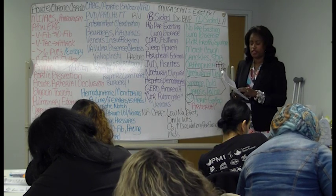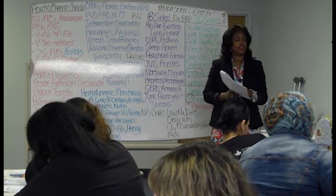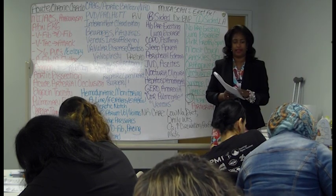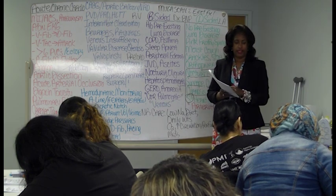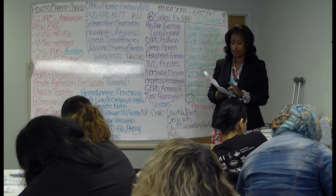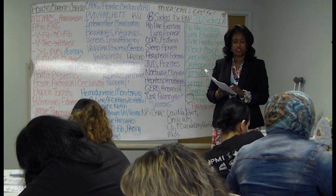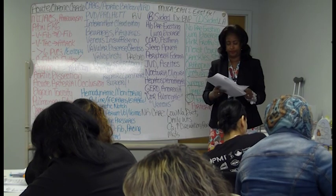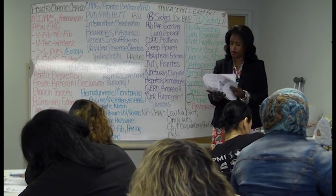Now, if you look at the ascites, next to that word, put increased pressure in the portal vein. So that's portal venous hypertension, portal vein hypertension. Where it says enlarged liver and spleen, you should have hepatomegaly, right? Hepatosplenomegaly.